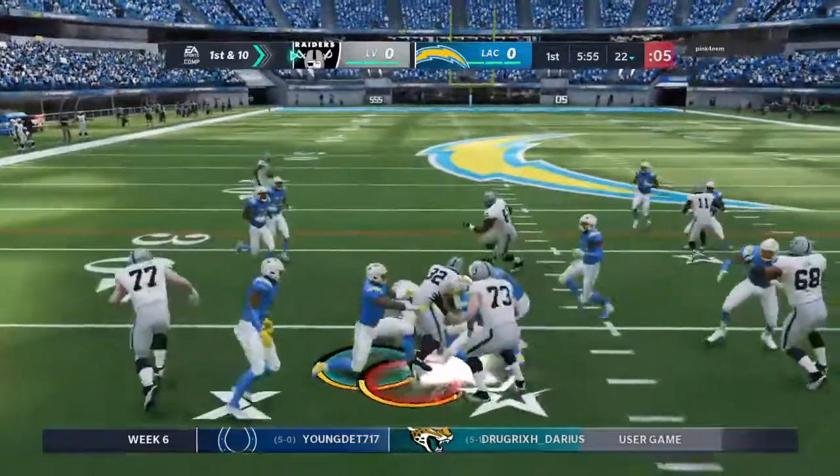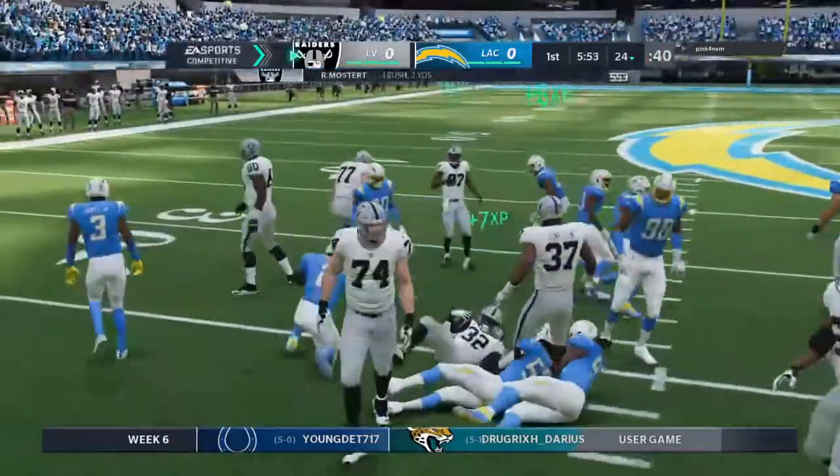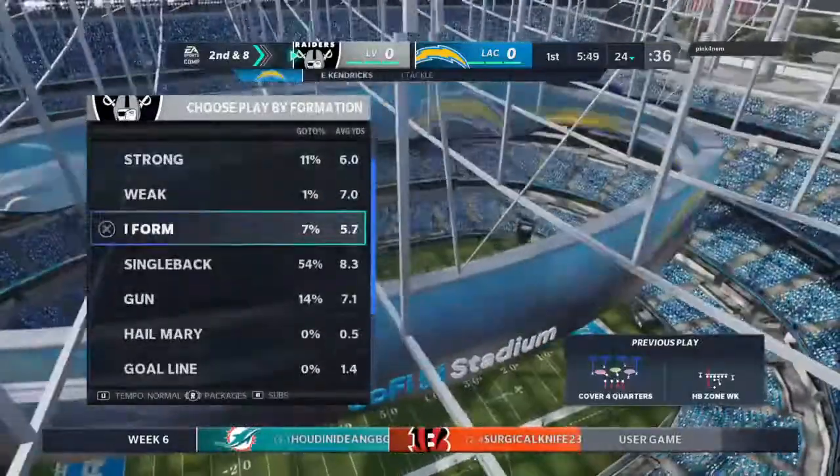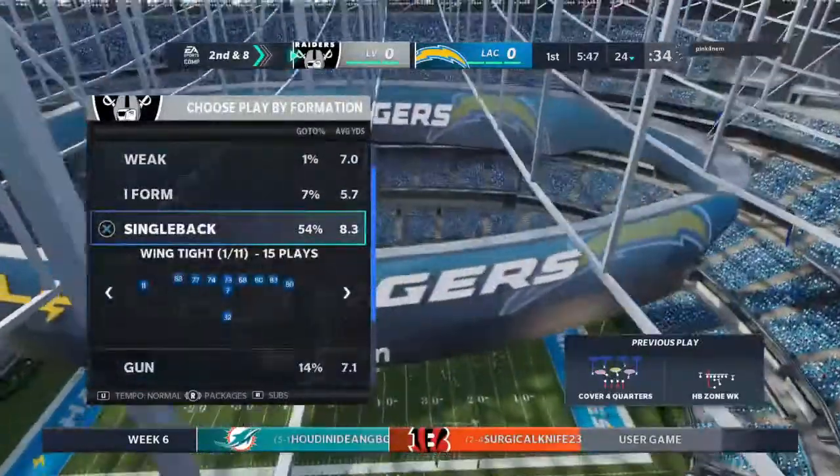First carry for Raheem Mostert. And a short gain there as he'll get it up only to about the 24. Only a couple for him there on the game's first play, and it's second down.